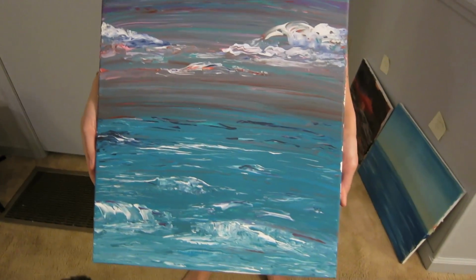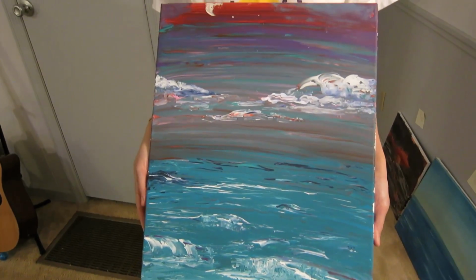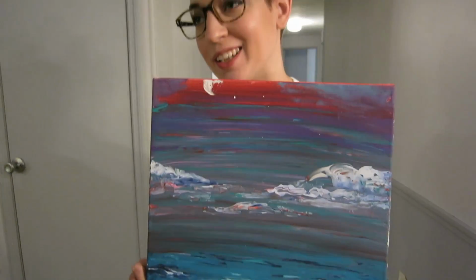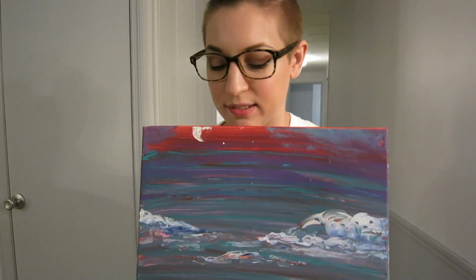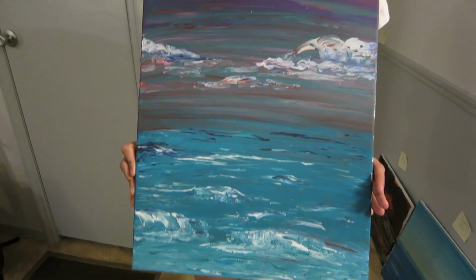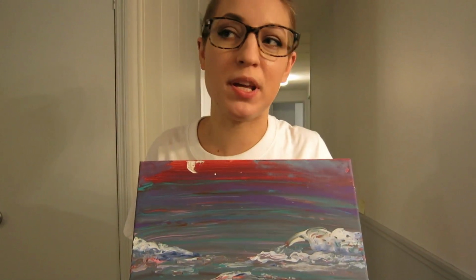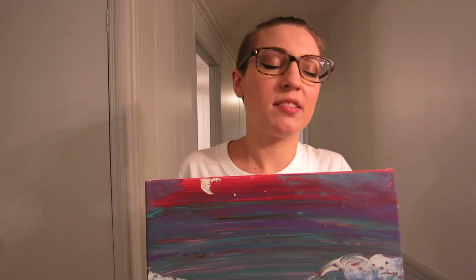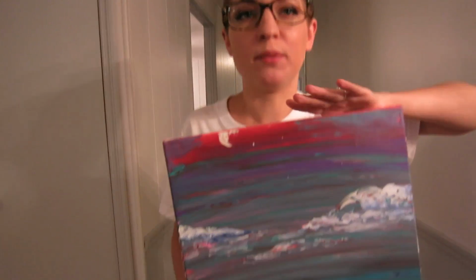I titled this one Lay Me Down, and it's kind of like a nighttime scene, and yeah, it correlates to a song that this is part of the chorus. And it's about just being immersed in water and thinking about floating, and there's a lot of thoughts that went on behind this one, but it's peaceful.